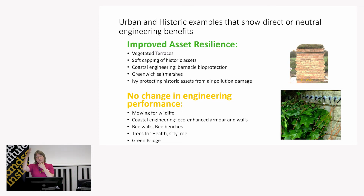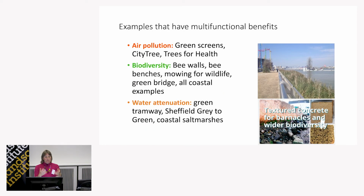And so because the title of my talk somewhere along the way got changed, and one of the things was about how can it benefit traditional engineering, I just pluck out the asset resilience element. We have a series of case studies that show that you can actually improve asset resilience through using these IGGI techniques. There's others that have no change. And a lot of them that do this are at the coast or in the historic sector in terms of the improvements. And there's others that have these wider multifunctional benefits. So you can do it for air pollution or biodiversity or water attenuation. But they might have only measured one of those parameters rather than all of those parameters. So it's a little bit imperfect because the data wasn't there. And this, in case you don't know, is salt marshes in front of the O2 Centre in London.